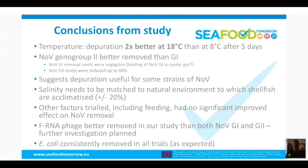And the reasons for this may be due to binding. Certainly workers at Ifremer in France found that genogroup 1 strains can actually bind to the oyster gut and be therefore much more difficult to remove. Whereas genogroup 2 don't seem to bind to the same extent, and these were reduced up to 60% in our trial. So this does show that depuration can be useful for some strains of norovirus. G2 is certainly linked to illness outbreaks, so it's useful to be able to remove that, if not removing genogroup 1.